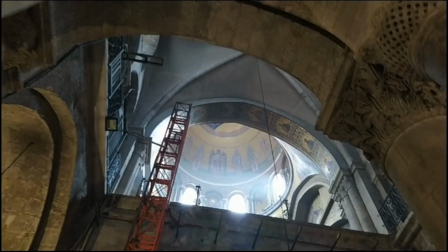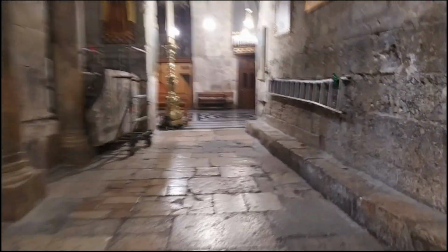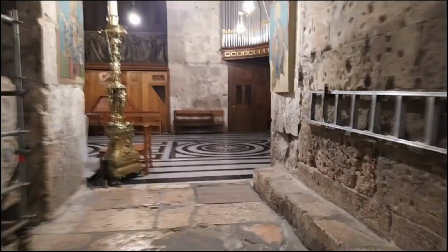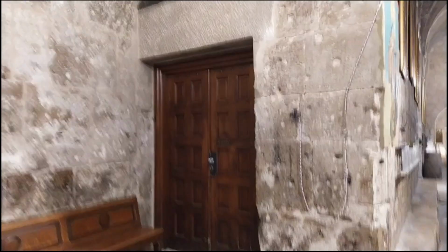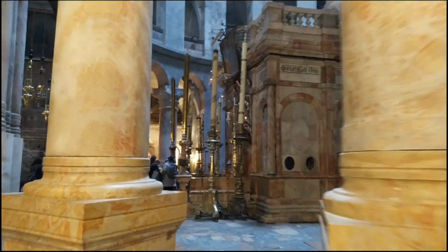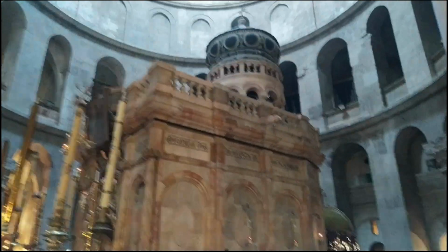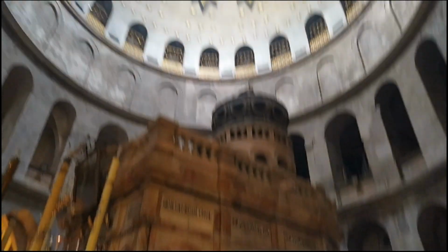So what you see here, this dome, was built in the 12th century by the Crusaders. This church is shared by the Ethiopians, the Copts, Armenians, Greek Orthodox, and the Franciscans. This is their location, and for people from Western churches, this looks a bit like any other church. And here's the dome. Here used to be the cave where Jesus was buried and where he resurrected. That's why this is the most important place in Christianity. Let me show some more places.